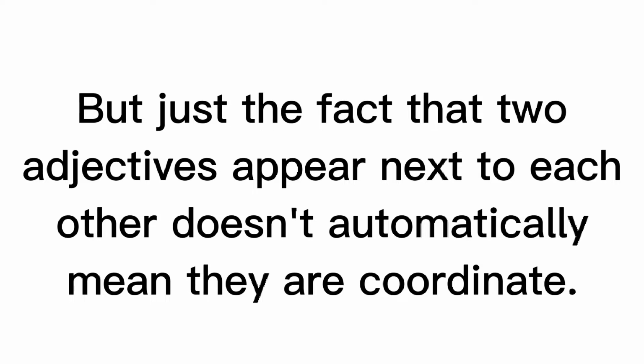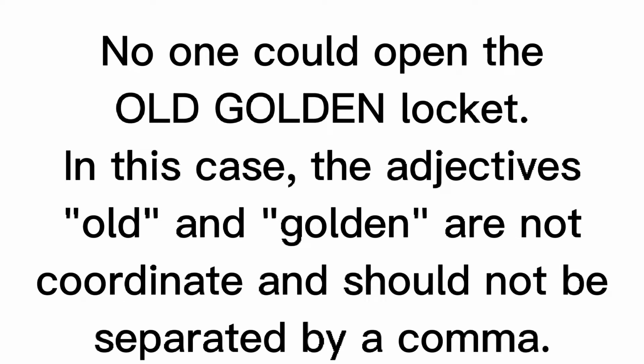But just the fact that two adjectives appear next to each other in a sentence doesn't automatically mean they are coordinate. So don't be fooled. Let's take the example given here. No one could open the old golden locket. Old and golden in this case are not separated by a comma nor the conjunction and. We cannot reverse the place of golden and old, as to say no one could open the golden old locket, since golden locket is a unit. To reverse the order would make the sentence inappropriate.